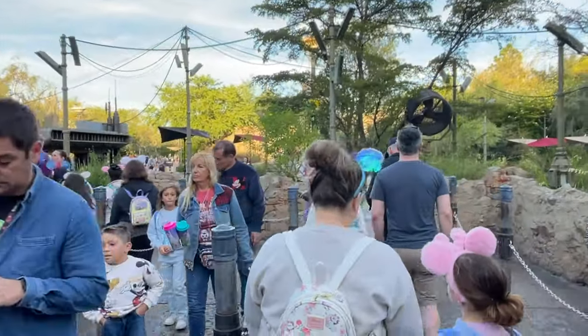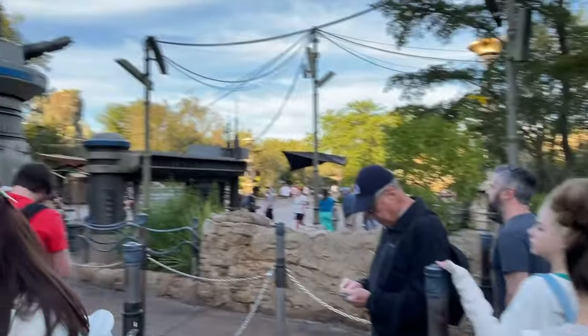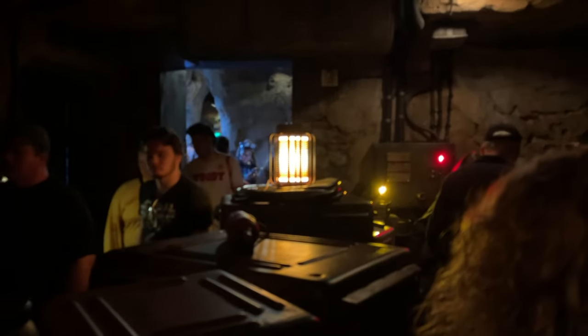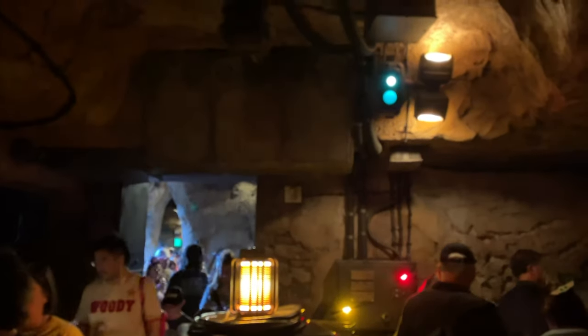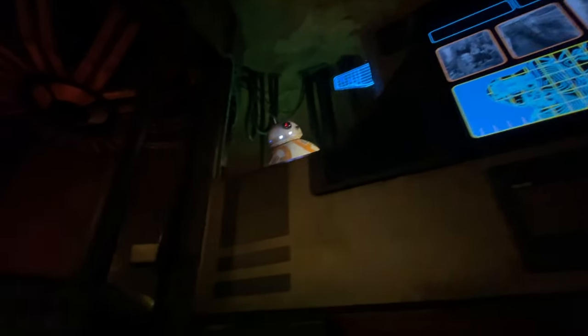Line's still moving. It's probably been like 15 minutes now. Posted 85 minute wait time, but I think we're gonna beat that, definitely. Entering the pre-show room with Rey and BB-8. Definitely not the 86 minutes as advertised, so you just gotta trust the system.